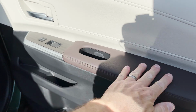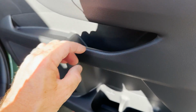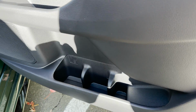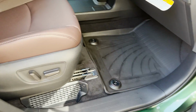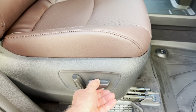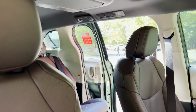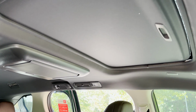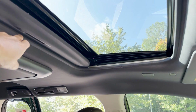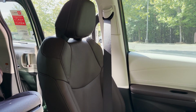No, should we wait? Soft touch here, wood grain accents, storage here. Lots of, we could do 3 different things there. That's cool. Can we go up? We cannot go up and down. We can go sideways, of course. And then we can move the back of the seat. So we've got this pattern, just one moonroof. Traditional moonroof. And then here.